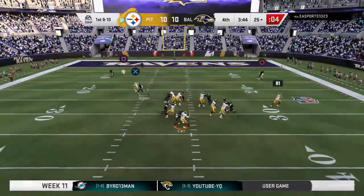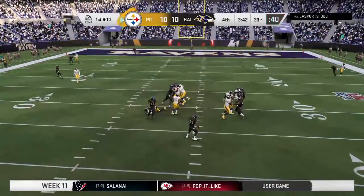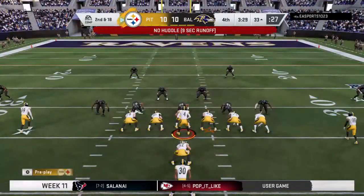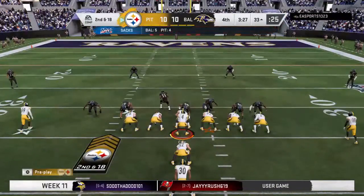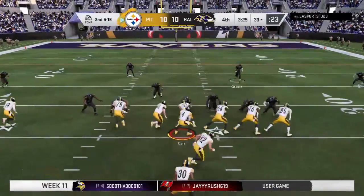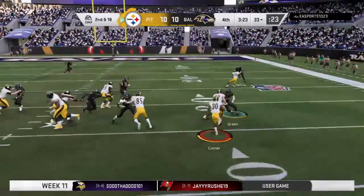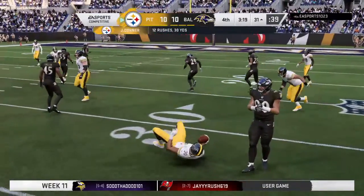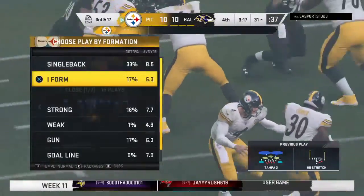On 1st and 10, here's Carr. Pressure applied, and he's going to be taken down. They sack him back at the 33-yard line. Got to imagine the pass rush will be equally intense here on 2nd down following the sack. It's 2nd and 18. A minimal gain there on the 8th play of the drive.